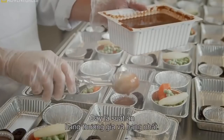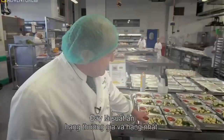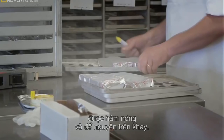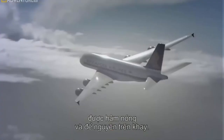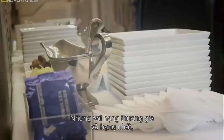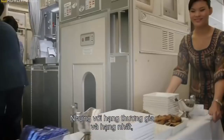So here we're having a typical business and first class meal. It's in foil, crew plating them on board. Once on board, economy class meals are heated and served in their containers. But for business and first class, there's a further step for the cabin crew.